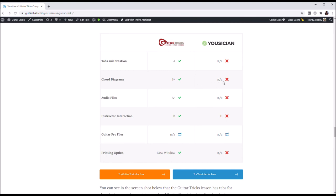So chord diagrams, Yousician does not do. Audio files, they do not provide. Instructor interaction, I gave them a little bit of a grade here, just because the app does kind of interact with you, but obviously that's going to be better in Guitar Tricks. They have forums where you can actually talk to the instructors.